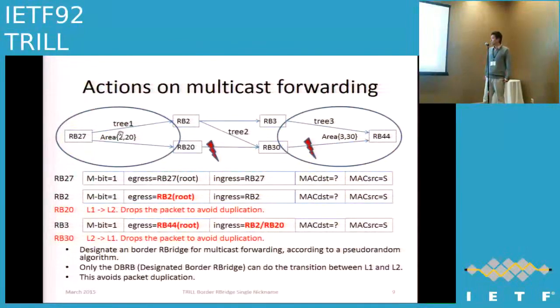The rule for the designation of border RBridge is like this. All the border RBridges run a pseudo random algorithm to determine a single DBRB. Next slide.